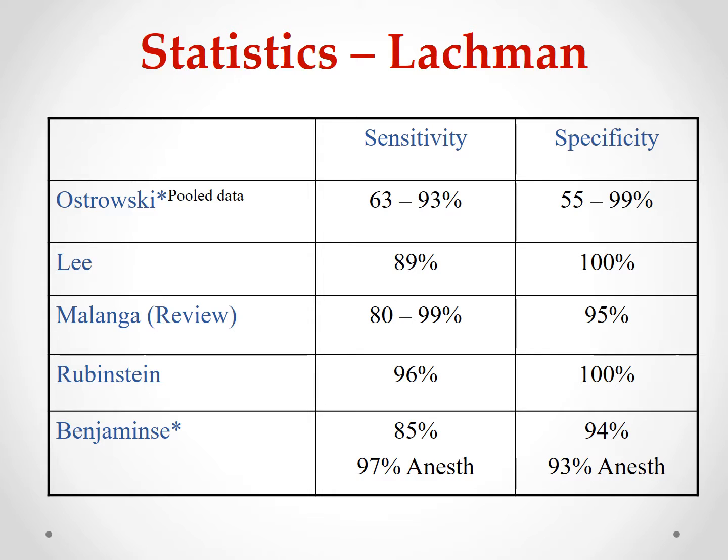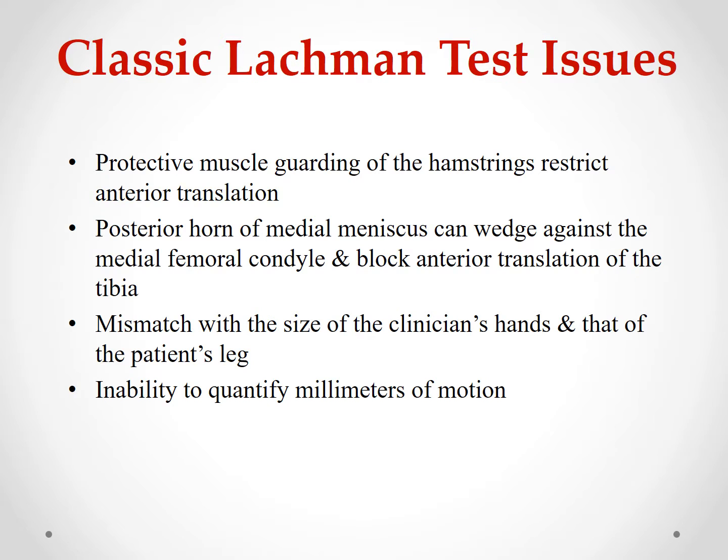Again, these statistics are better than some other tests, particularly that of the anterior drawer, but there's still a pretty big range. And that's because there are, again, a number of issues with the performance of the Lachman. Protective muscle guarding of the hamstrings can restrict that anterior translation. Posterior horn of the meniscus, again, can wedge and prevent that translation.